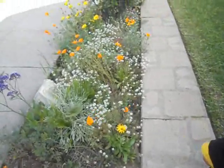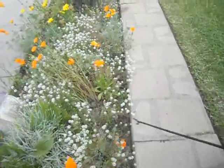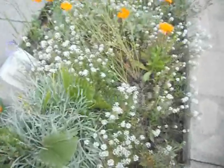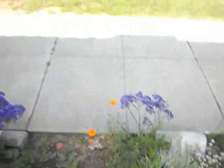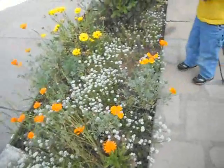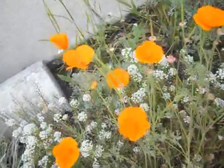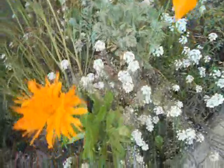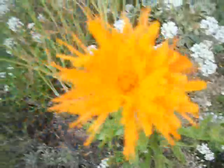I got poppies and alyssum, and I keep cutting out these nasty palm tree things that keep growing from the neighbor's palm tree right here. You can see the neighbor's palm trees always raining seeds down onto our little meadow. Right here. And here are some more poppies. You can see the poppies. They're very nice. They're very yellow, very orange. And look at this one. This is kind of interesting, I have no idea what this one is.